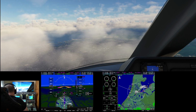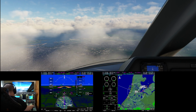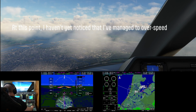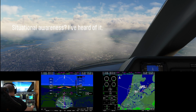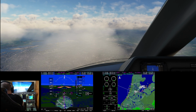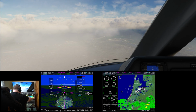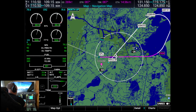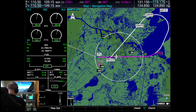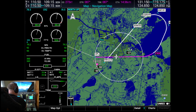Alright, we've made our turn at SPL. We're now heading to PAM, 10.4 miles to PAM. And we're making a gentle descent on the vertical path. When we get to PAM, we'll make a left turn, AM 180. If I zoom in on the MFD, you can see the course we're going to be taking. So a big loop from PAM and then round onto the final approach. And then we'll switch to ILS and approach mode, and hopefully a nice smooth landing.